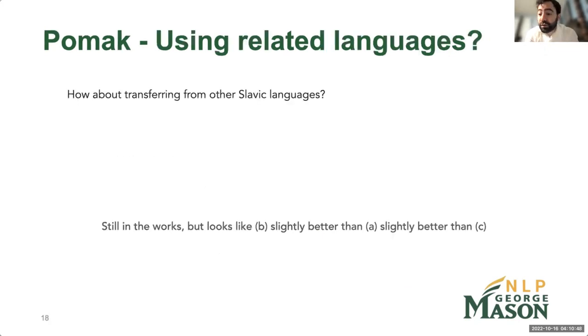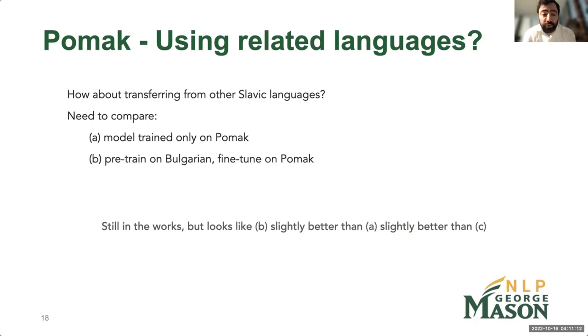How about using related languages? How about transferring from other related languages? Pomak, for example, has been considered for decades a dialect of Bulgarian for political reasons, to be completely honest with you. Could we transfer, say, from Bulgarian and do better for Pomak? So what we need to do is compare a model trained only on Pomak, the one that I just showed you before, or a model that is perhaps pre-trained on Bulgarian and then fine-tuned on Pomak.